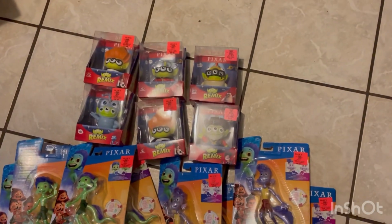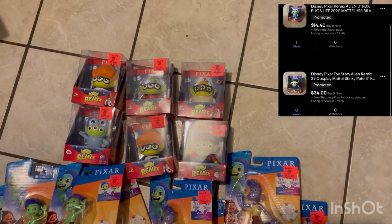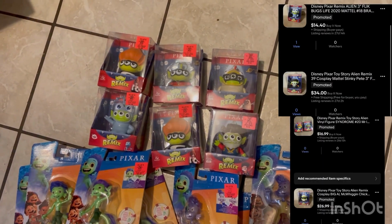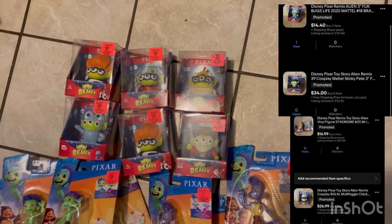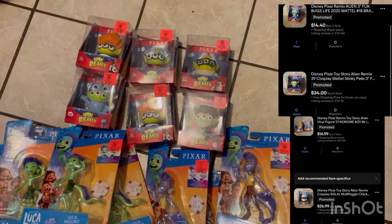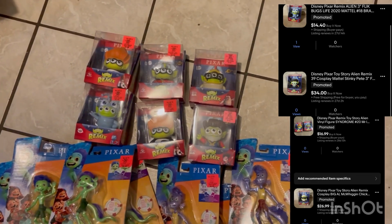I ended up spending $177 on 23 pieces, which puts me at $7.70, and that includes sales tax. So we got these 6. I got 2 of the Syndrome because I intend to keep one of them. There's a bunch of this Al's Toy Barn. I probably should have gotten more of those. And Pete the Prospector. Those all do well.